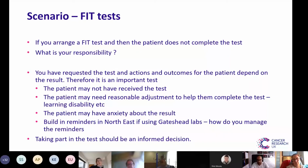And we know that the Northern Cancer Alliance has built in these reminders at the Gateshead lab that get sent to us. And they do remind us to chase things up. They're quite useful, and that's probably the only test that we have reminders for. We don't get that for urgent CT scans. We don't get that for CA125s, other things which may suggest cancers. So it's an extra situation.